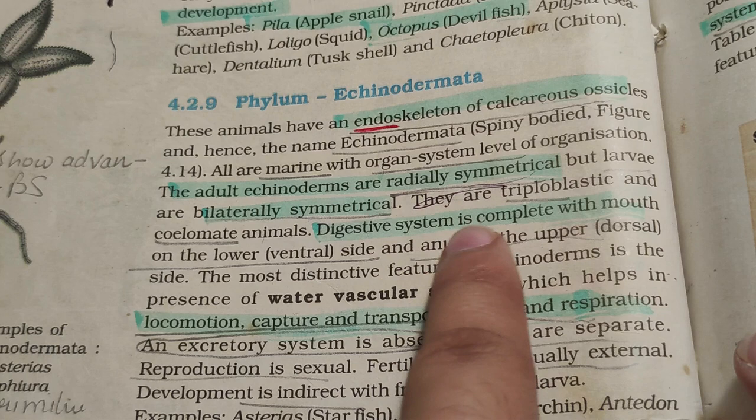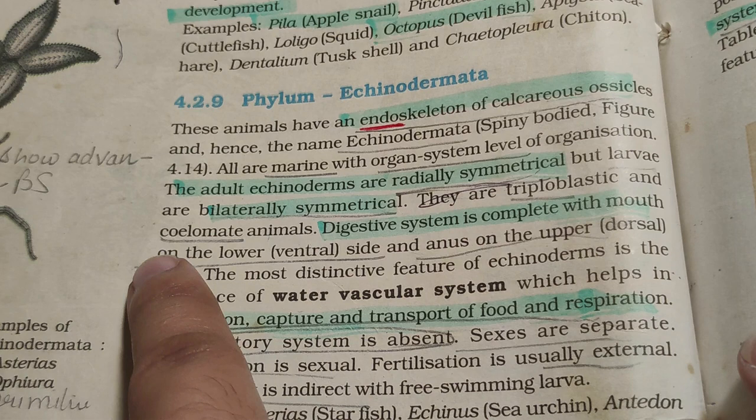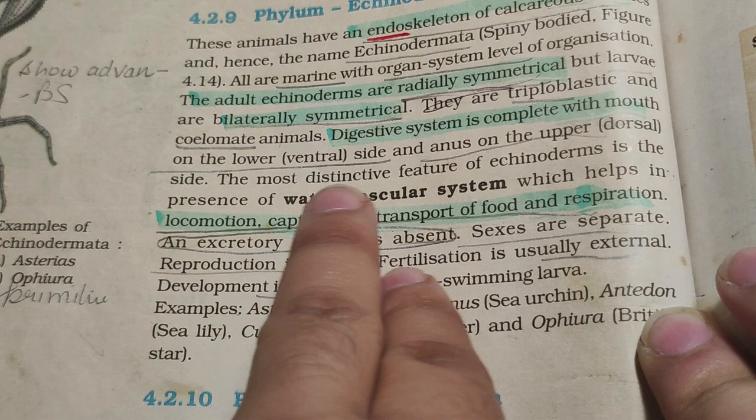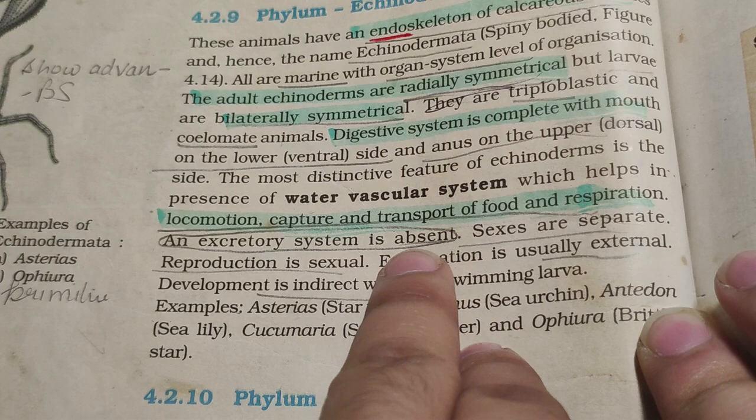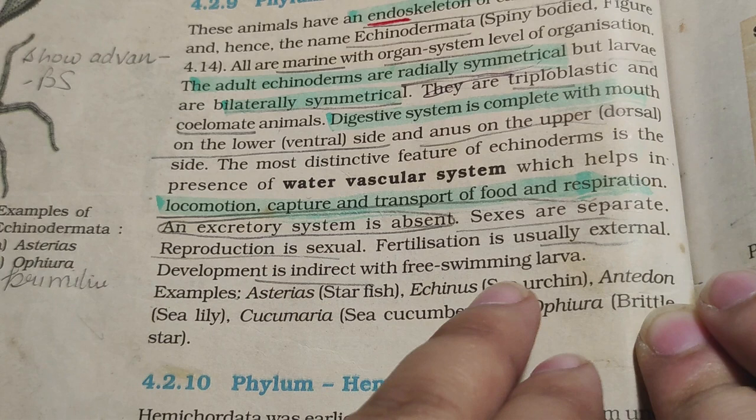Digestive system is complete with mouth on the lower ventral side and the anus on the upper dorsal side. The most distinctive feature of echinoderms is the presence of water vascular system, which helps in locomotion, capture and transport of food and respiration. An excretory system is absent. Sexes are separate. Reproduction is sexual. Fertilization is usually external. Development is indirect with free swimming larva.